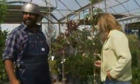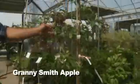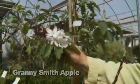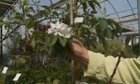Well, let's start over here. All right, so what are we starting with here? We're starting with just a plain old apple tree, and we carry a lot of varieties of apples. I'm a tart apple person. I like Granny Smith and Arkansas Black, but we also carry Gala and the sweet apples as well.